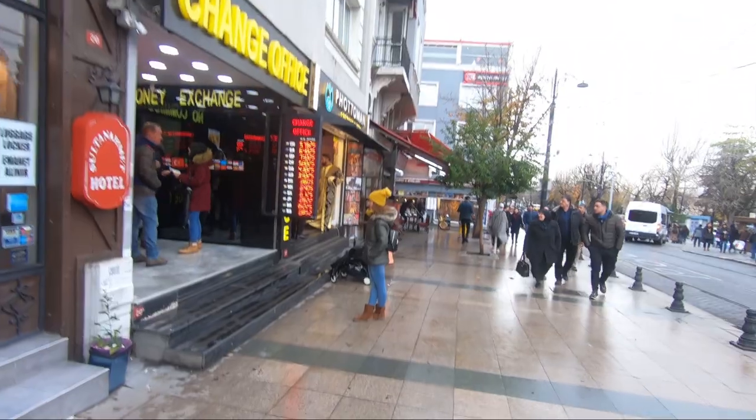Every time we travel to another country, one of the most important things we have to keep in mind is what are the best places where we can change our money. And this time, we are going to show you where to exchange your money with the best rates here in Istanbul. According to today's rate, $1 is 5.95 Turkish lira. So we will go check around Sultanahmet and then the Grand Bazaar, and we will see what are the best rates they are offering.